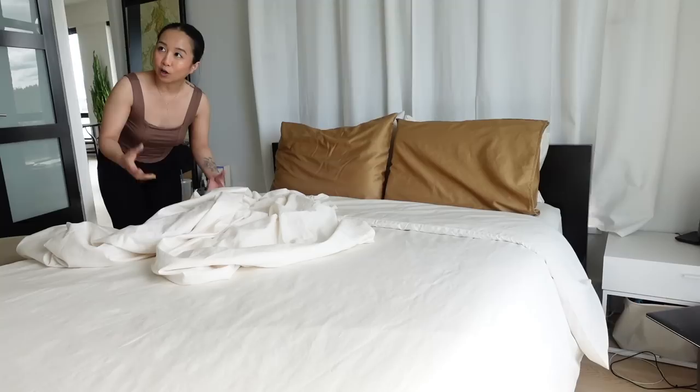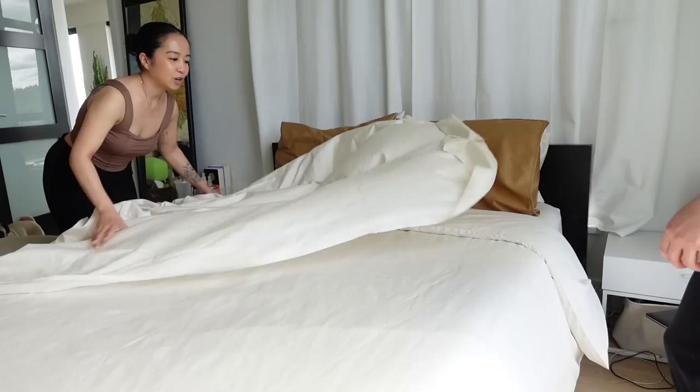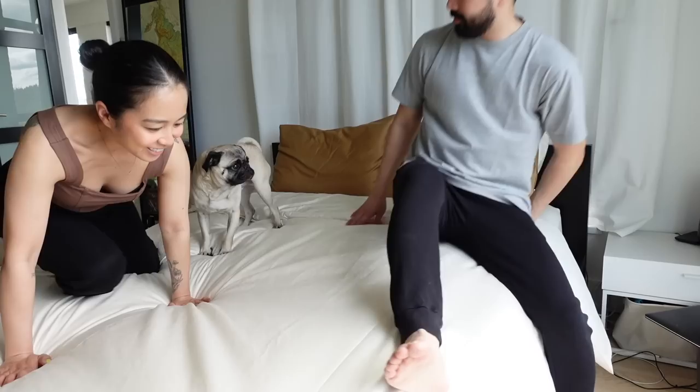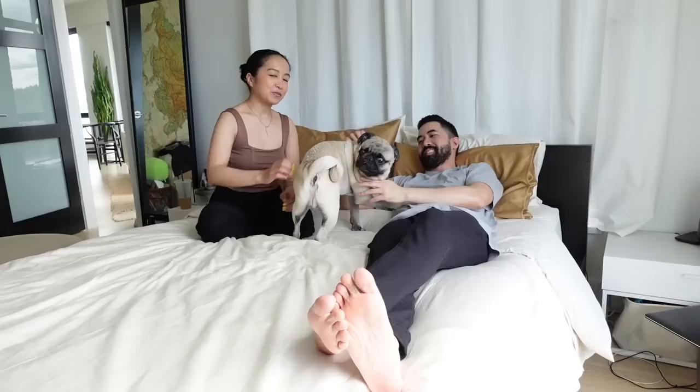We actually use our flat sheet a bit differently in this house because we have a pug with large eyeballs, so we use the flat sheet to cover the duvet so that I can just easily wash this. We do what works for us. Do you like it? Is it Pudge approved? I think it's got the Pudge stamp of approval.